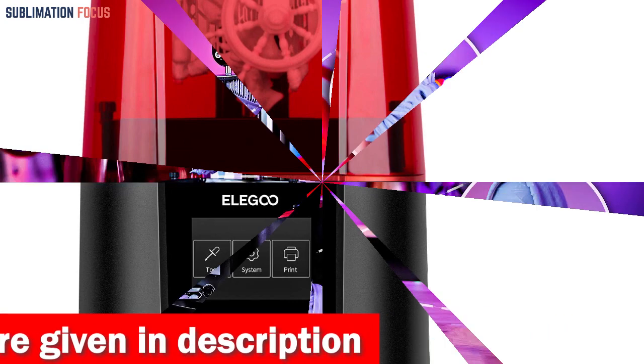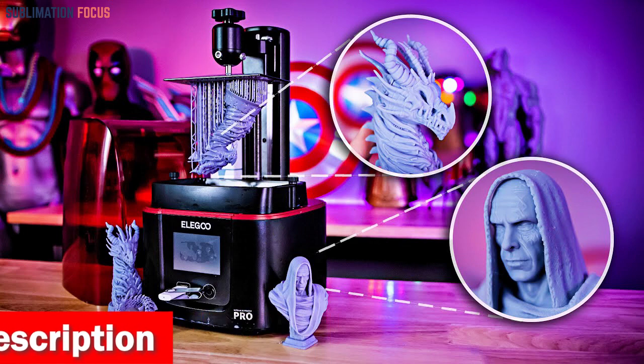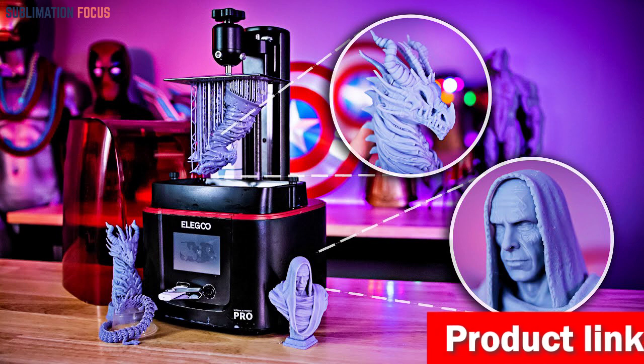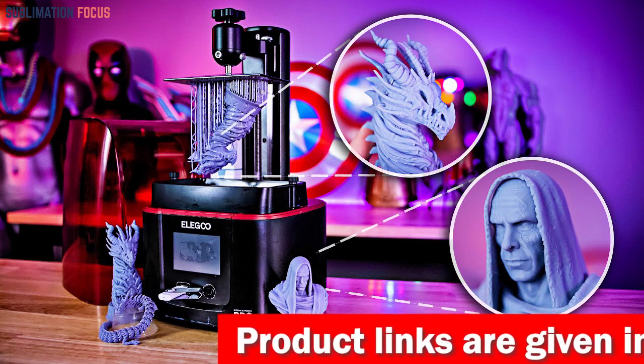The multi-language interface supporting 12 different languages, including Japanese, Dutch, Korean, French, German, Russian, Italian, Spanish, Turkish, and Portuguese, makes the ELEGOO Resin 3D printer easy to use by customers worldwide, regardless of their native language.